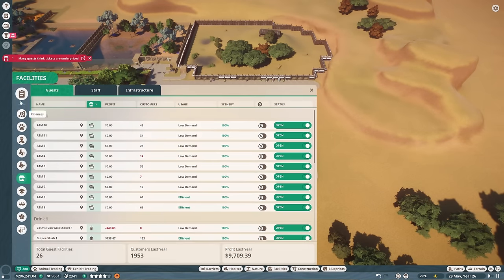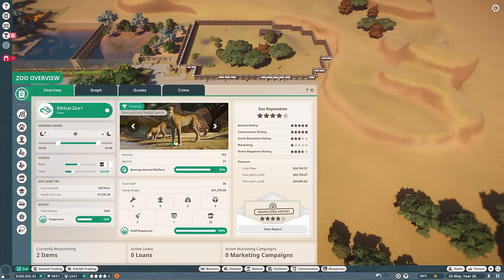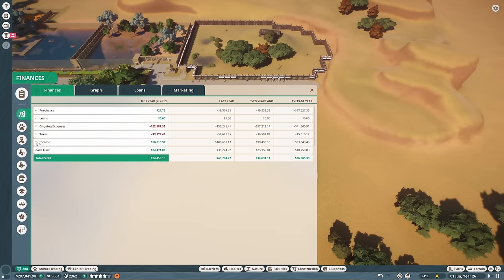And let's put our zoo ticket prices up before it screams at me anymore. Let's go 48 and 24. Maybe that's what they're looking for. It looks like we're making a lot of money as well. Wow, that's a lot of profit.